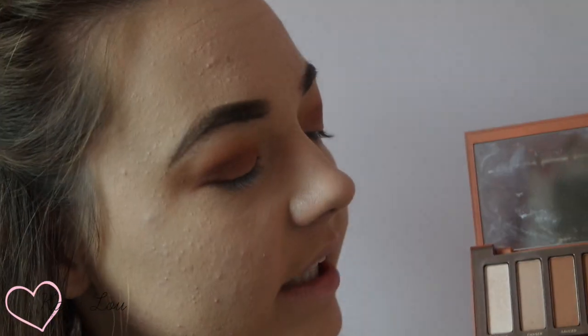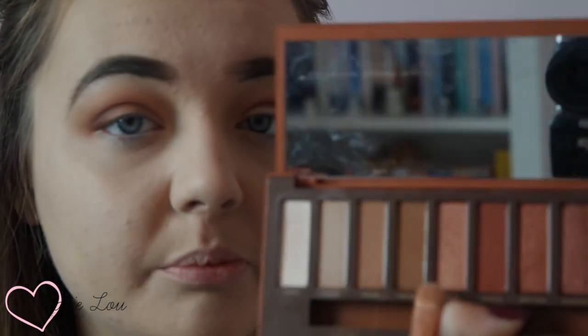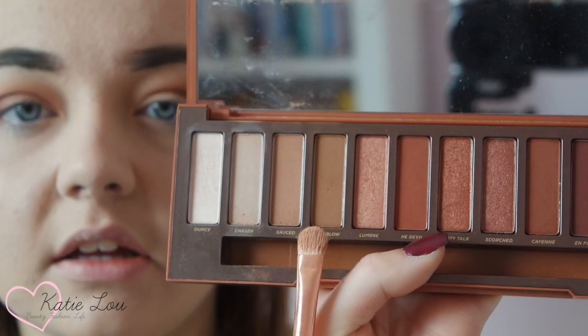The Luxe Smoky Shader, which is a flat brush, I just use my nose to make it focus. It's the perfect brush to pack on colour, like shimmer shades. So I think I'd just then go in with whatever that is, Lumbre. It's the shade after Low Blow.